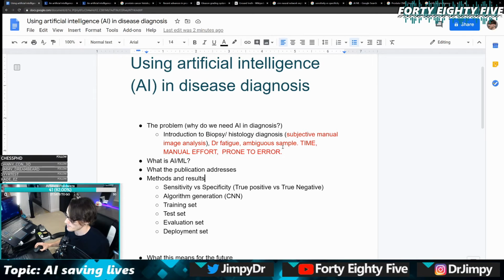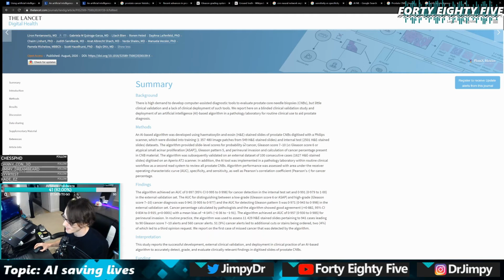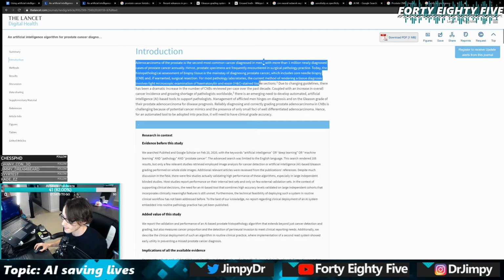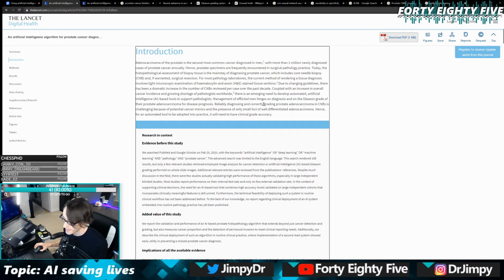So let's talk about what they've actually done, because it's quite thorough. I think this is a really good paper, and that's why I wanted to bring it to people's attention today. The paper starts with a general introduction around prostate cancer, and adenocarcinoma of the prostate is the second most common cancer diagnosed in men, with more than 1 million newly diagnosed cases annually. So that highlights just how much testing is going on. If 1 million cases are diagnosed, then how many cases are being assessed in order to get 1 million diagnoses? So that's very high.